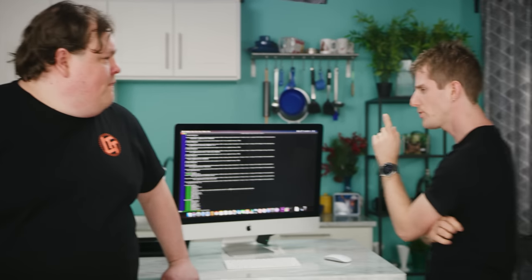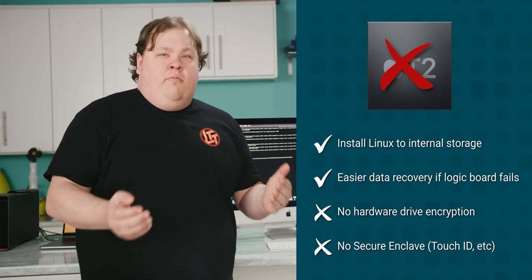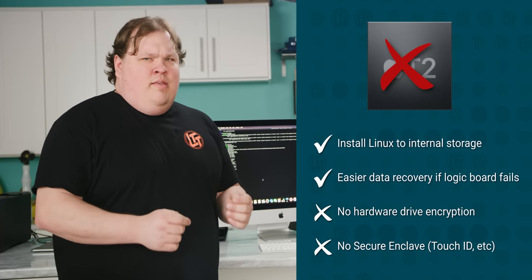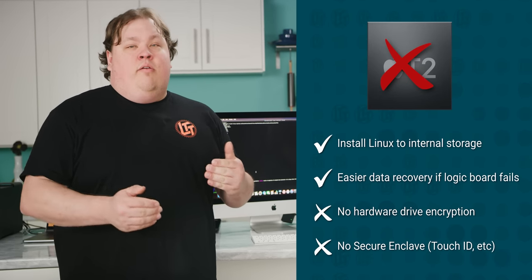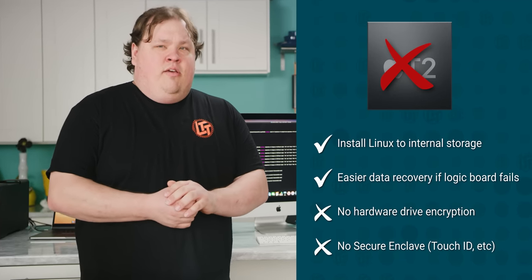Right, so there's no T2 in the new Mac. Yeah, so that's a point in the iMac's favor, in my opinion. You lose the hardware encryption and secure enclave features that Apple touts as benefits, but you gain the ability to run Linux and you stand a much better chance of recovering your data in the event of a hard drive or a logic board failure. It's kind of important when your machine is constantly overheating.